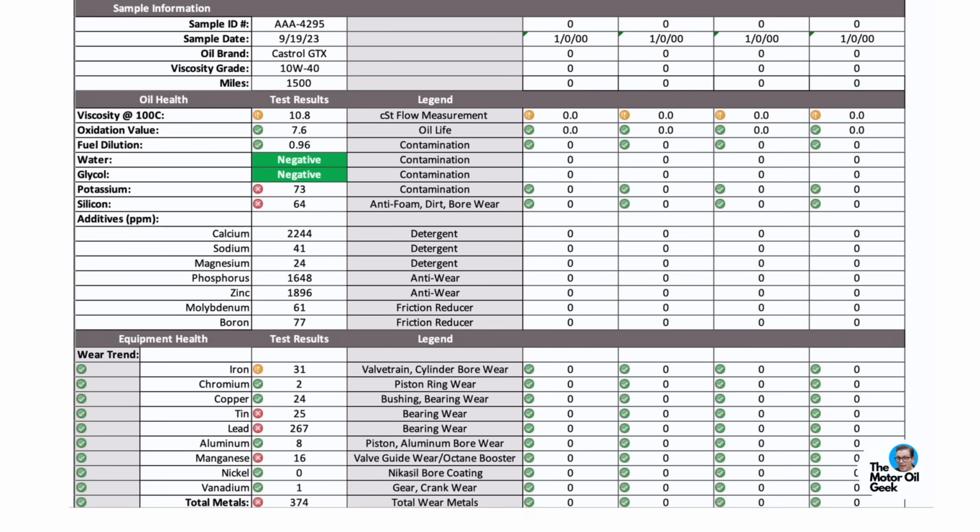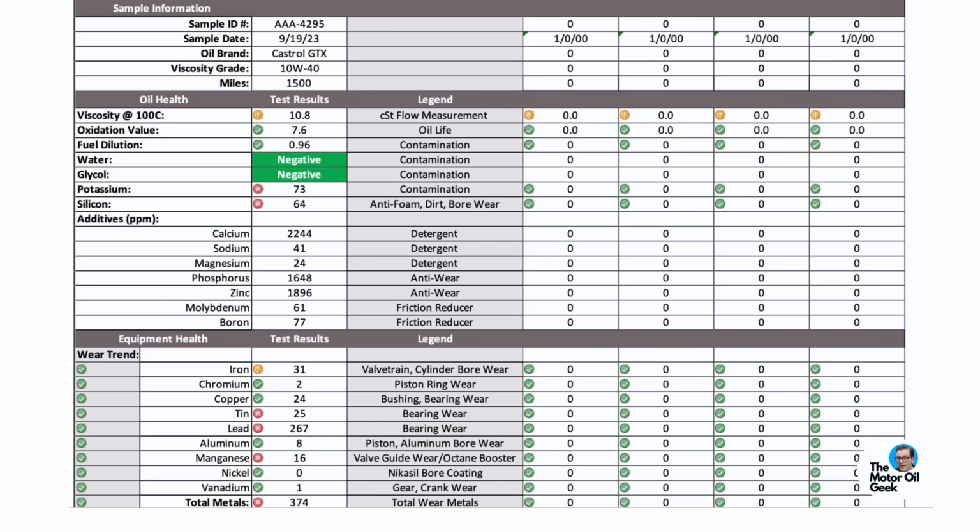And this one might be the worst one yet. So we have regular old Castrol GTX plus the Rizlone ZDDP, which we saw earlier was increasing the acid number. And this guy, 1,500 miles. Well, the viscosity is down and the wear is through the roof. I mean, the iron is higher, lead and tin, manganese. This is bad. I hate this.